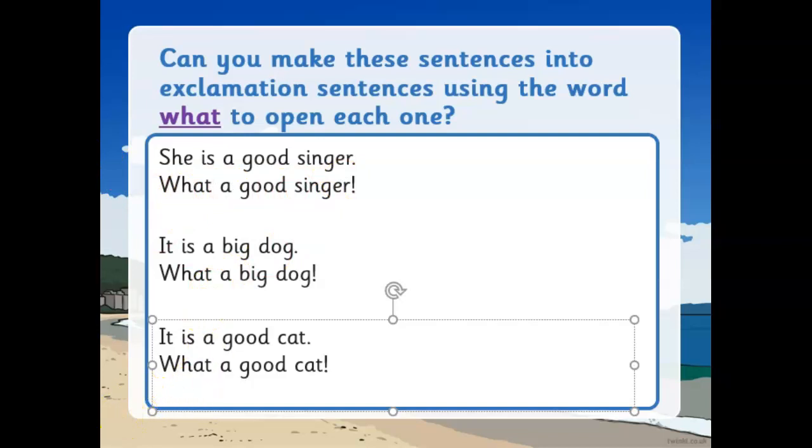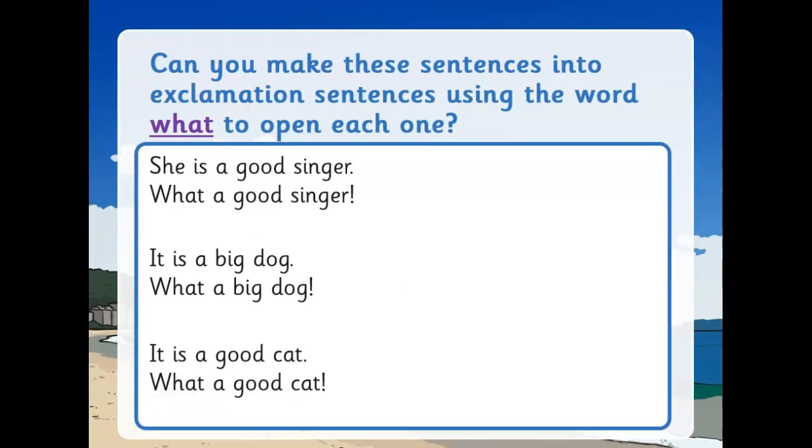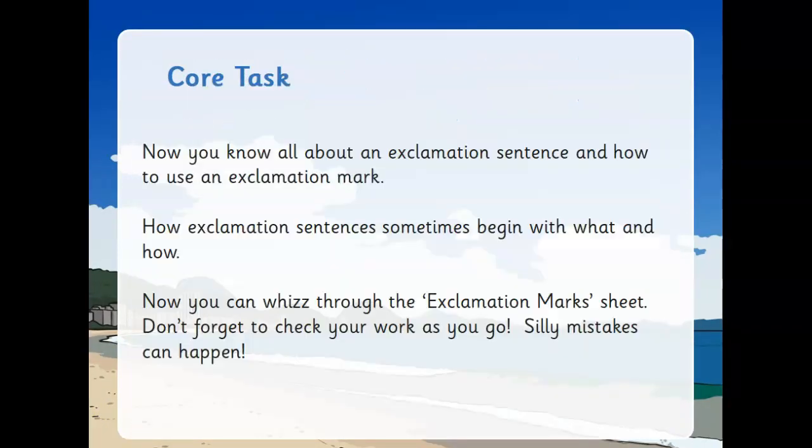Right, let's get back and see what our core task is today. This is our core task. Now you know all about an exclamation sentence and how to use an exclamation mark. What you are going to do is whiz through this because you're fabulous. If you pay attention and look carefully, you will not get caught out. So don't forget to check your work as you go. I've put an exclamation mark in there, and silly mistakes can happen really easily. Don't forget how exclamation sentences can sometimes begin with the word "what" and "how."